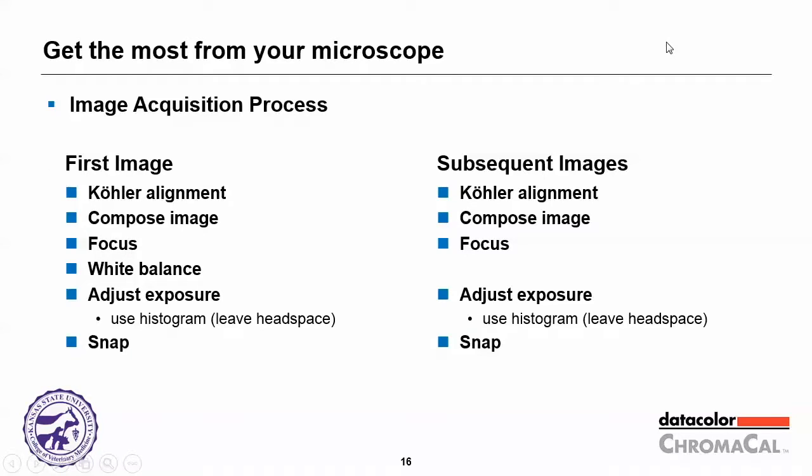So really quickly reviewing the acquisition process, you'll do your color alignment, compose your image and focus. You should have already kind of focused, but as you move things around, you have to refocus. Do a white balance, as I mentioned, adjust your exposure, and then snap. Any future images, you've already white balanced, so you can skip that process and just continue to adjust as you need. If you change objectives, make sure you change your color. It's so easy, as I said, 2 seconds to do that. It really makes a huge difference.